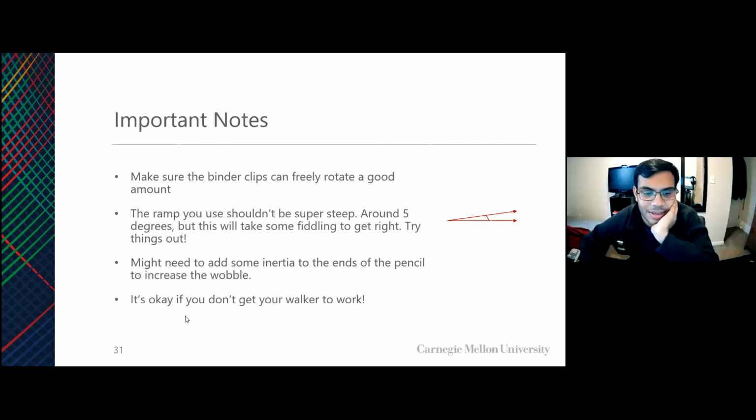Yeah, so I just want to say that this requires a lot of testing and fiddling. You can see even in the video, they cut the video, so they probably had some troubles too. And this is one of the projects that we get in our CMU Intro to Robotics class. Even the kids at CMU struggle with it, and they had to fiddle around with it too. So a lot of it is going to be trial and error.